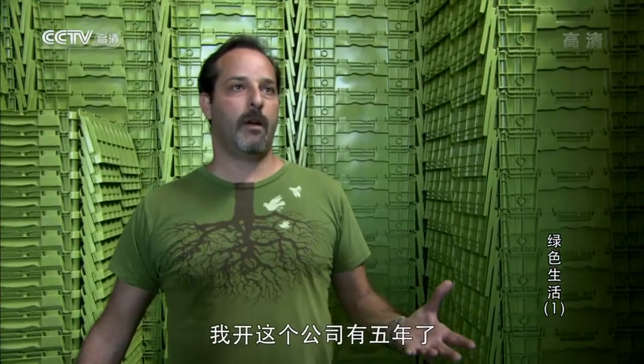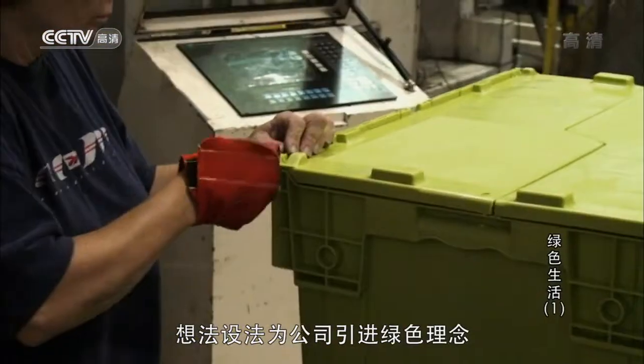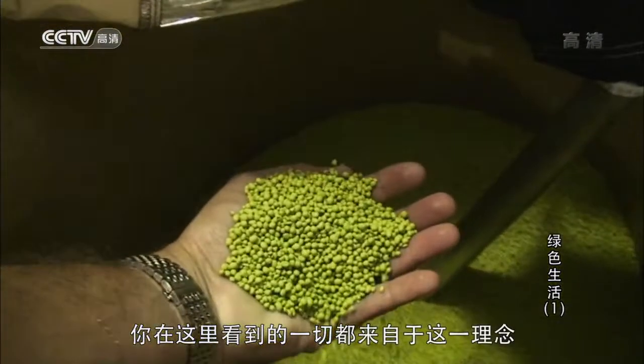I started this company 5 years ago, and before I rented my first box, rather than building a blueprint, I actually designed a green print, and I made a commitment to doing everything I could to introduce green into my company. And so everything you see here is based on a green philosophy. Spencer even found a way to power his trucks using green fuel. You'll never guess what he's putting into his tanks.